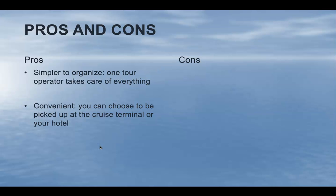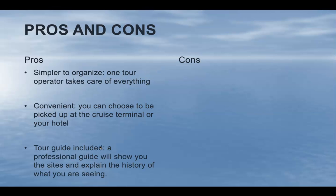And it's very convenient. You can choose to be picked up at the cruise terminal if you are cruising, or from your hotel if you're staying in a hotel in Naples. And finally, a tour guide is included within the price of the tour. A professional guide, as I said before, will show you the sites and explain the history of what you are seeing. And they'll also guide you to the must-see points of interest in both sites.